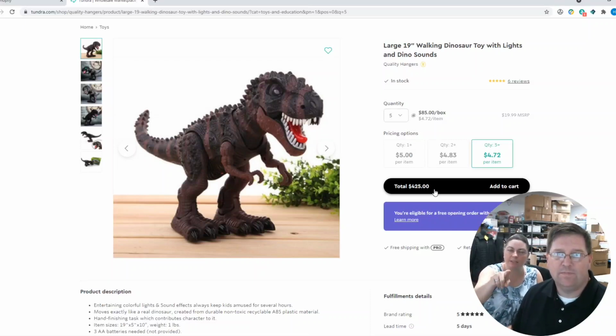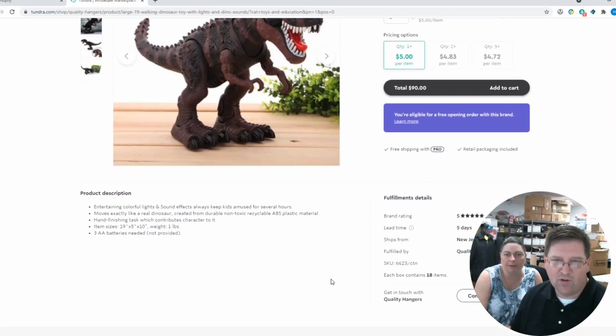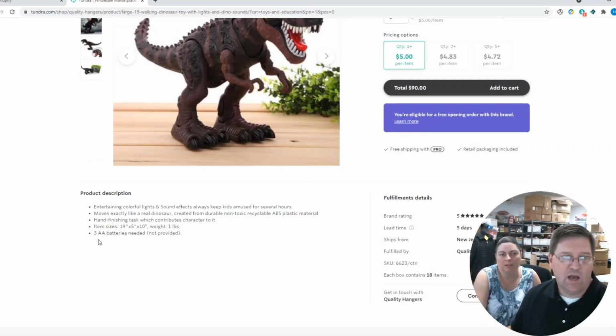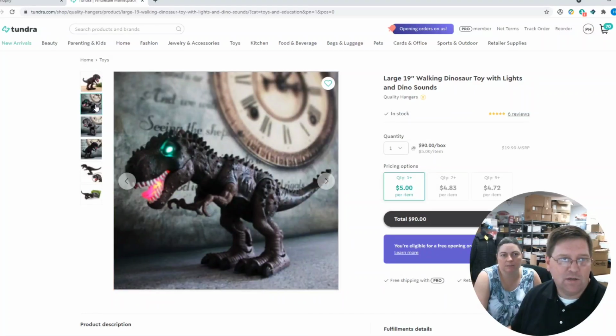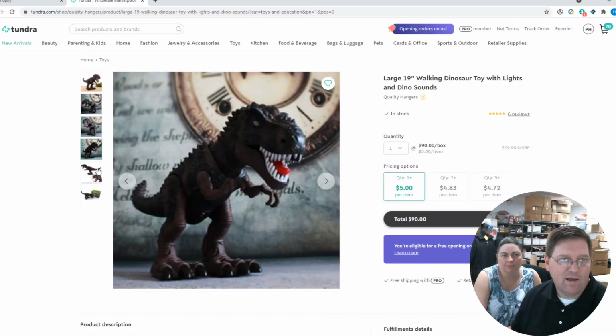Exactly. Well, does this company have a minimum purchase order? We're going to go to it in just a moment. But if you look down here, again, 18 there, it gives you the dimensions of it. It's 19 by 5 inch by 10 inch. It weighs a pound each. It takes 3 AA batteries, not provided. But look at the cool pictures that you can grab a hold of. Ooh, he lights up. That's cool. Yeah. I want to play with this toy.